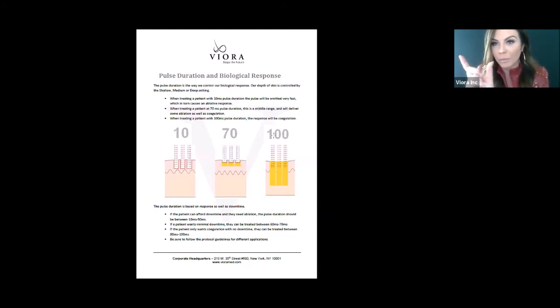If you have that option between like 10 and 50 milliseconds, start slower in your delivery, because there's a big difference in taking 5 joules of energy and delivering it in 10 milliseconds, very aggressive, or delivering it in 50 milliseconds, slower, even though it's still going to give an ablative response. It's not going to be such a strong response to the skin when maybe you don't know how their skin responds yet anyways, because it's their first treatment. So just always stay on the safer, longer pulse duration range when you have these options.